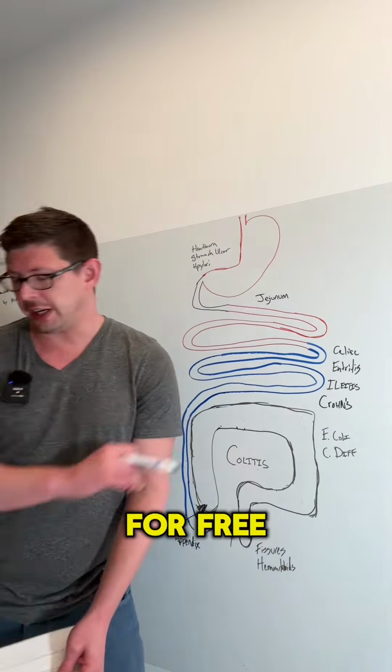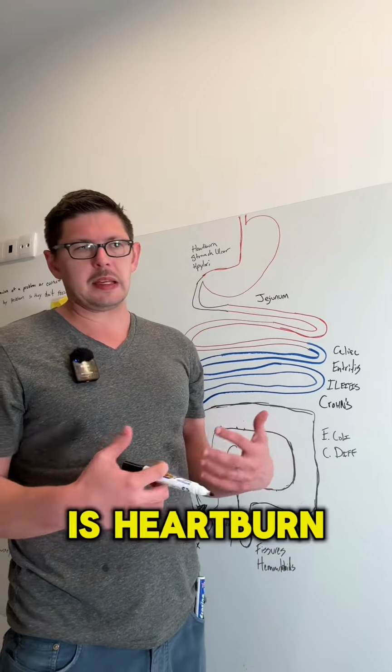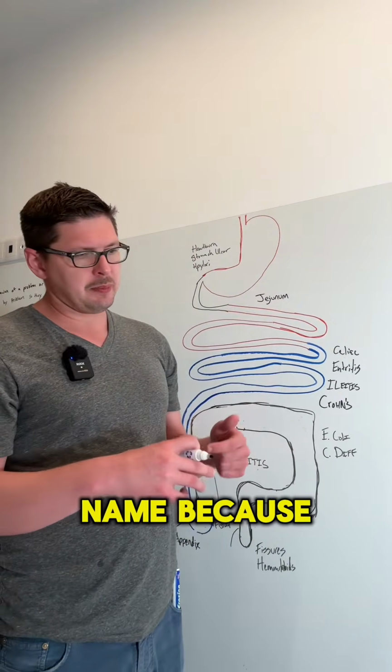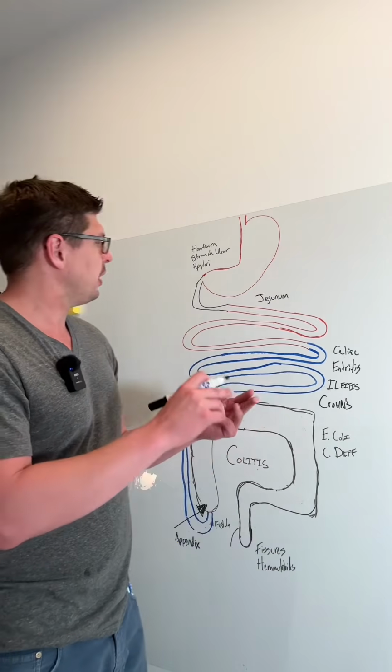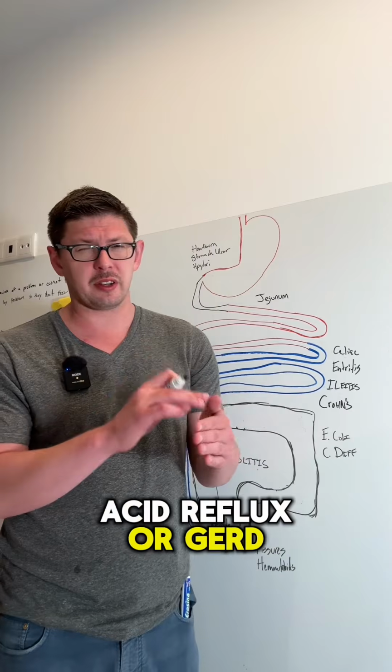The first very popular gut issue people have is heartburn. And that's a stupid name because the heart's not burning. It's called stomach ulcers. It also can go by H. pylori or acid reflux or GERD.